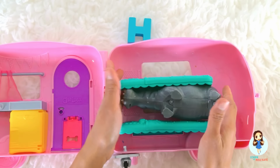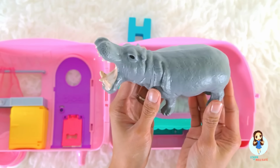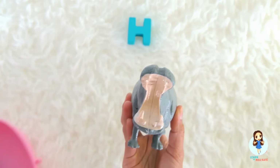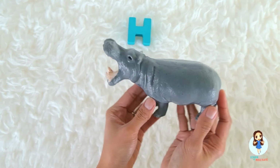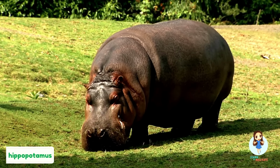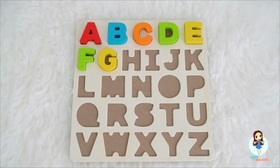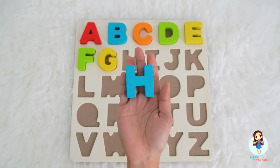What is this? It's a hippopotamus. This is a hippopotamus. Look at the mouth. Can you yawn like a hippopotamus? Hi, hippo. H is for hippopotamus. Are you ready to put letter H on the board? H.